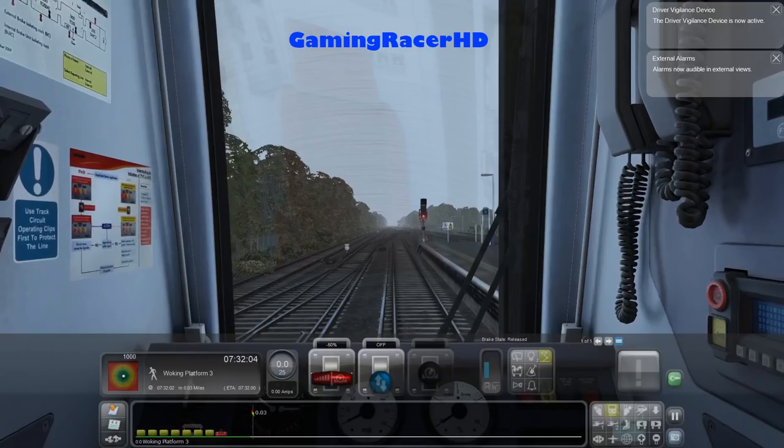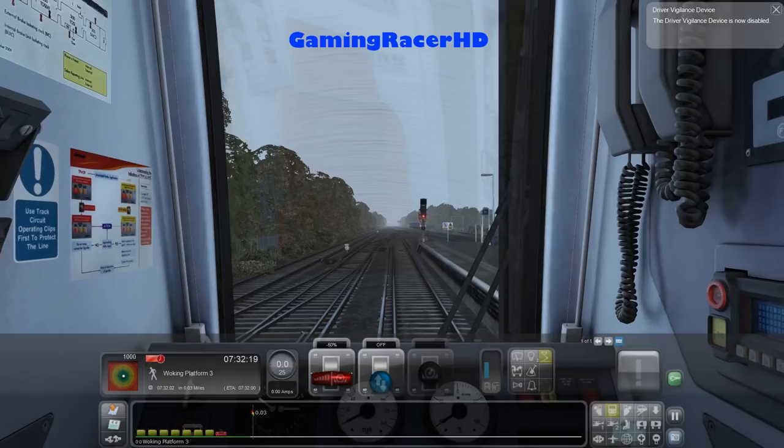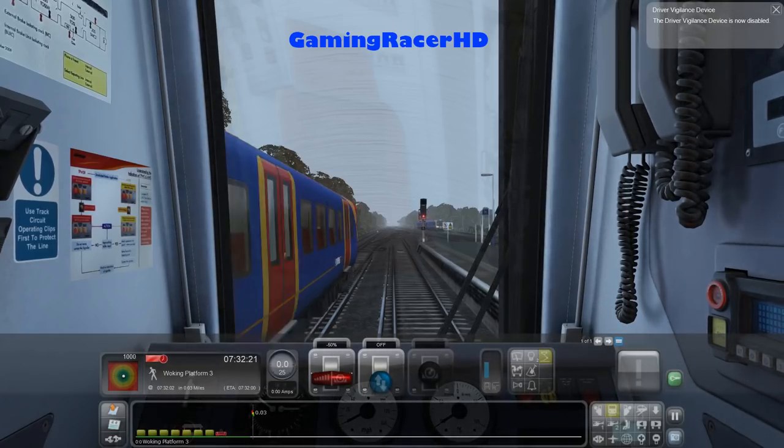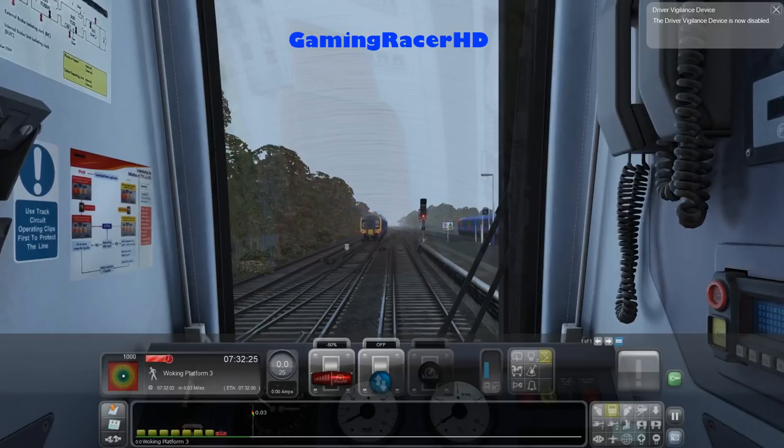Okay then. DVD is active and alarms can be heard outside, which is nice. Let's open the doors. I am going to be disabling the DVD because I don't want to hear it. I want to look around the scenery and explore. And I believe you can hear it outside, but sometimes I forget and I don't click the Q button on the keyboard in time. So that basically means that the train will automatically go into emergency brake and pretty much ruin the scenario, so I don't want that to happen.